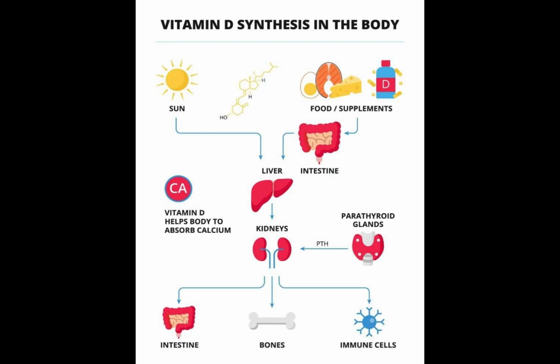In active form, calcitriol regulates the plasma level of calcium and phosphorus by acting on its target organs, the intestine, bone and kidneys. So first is the action of calcitriol on intestine. Calcitriol promotes intestinal absorption of calcium and phosphorus. Next is action of calcitriol on bone.